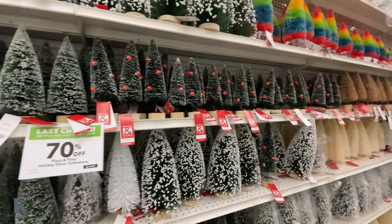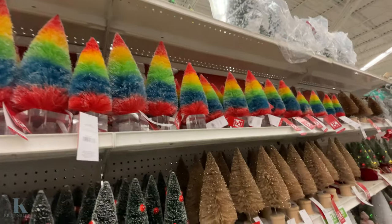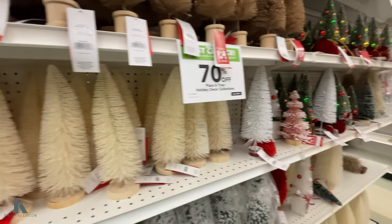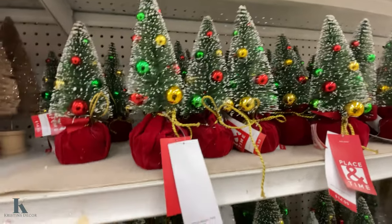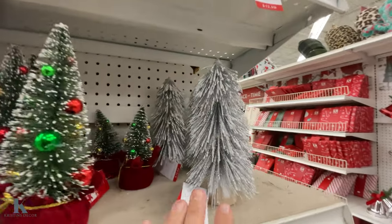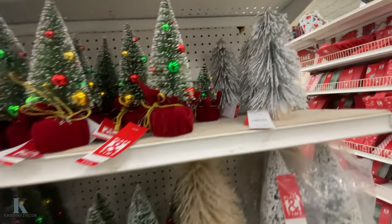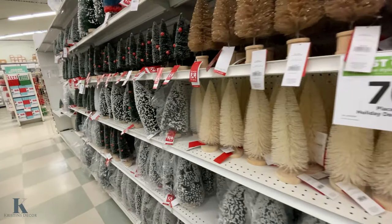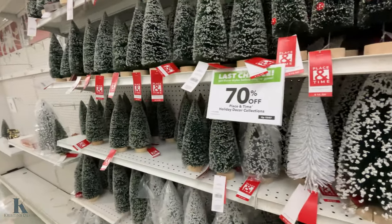So this is a lot to choose from. You have the pride ones, the rainbow ones, brown ones, all white ones. These cute ones that have the little decor on them. So you can beat that for under $5. These are fun and festive too. Definitely come check it out. 70% off. I love when you get a great sale, if you can't tell.